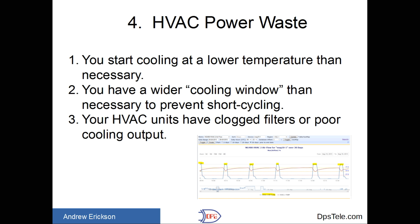But the sources of waste are, number 1, you start cooling at a lower temperature than necessary, meaning your equipment could survive at a much warmer temperature, but maybe you set it so that a human would be comfortable. But humans are rarely there, so that's a silly thing to do. And with analysis, we can point out where those opportunities are to increase the temperature. And actually, with a smart system, you can incorporate, hey, someone's at the site, let's cool it off a little bit. So we can treat the humans the way they need to be treated, and we can also save power when most of the time no one is at the site.